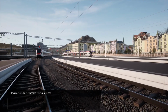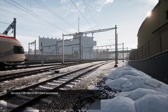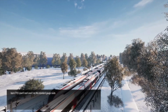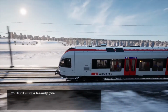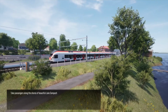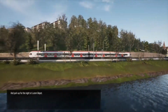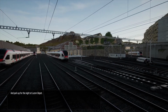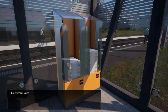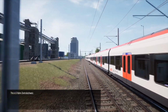Welcome to S-Bahn Zentralschweiz, Luzern to Sursee. Take control of SBB's RABe 523 EMU in central Switzerland and learn ETCS Level 0 and Level 1 on this standard gauge route. Take passengers along the shores of beautiful Lake Sempach, past the imposing Chateau Gutsch and Reusstopf Bridge, and park up for the night at Luzern Depot. Along the way, don't forget to place route maps, refill newspaper stands, repair broken bikes, and put up posters. This is S-Bahn Zentralschweiz.